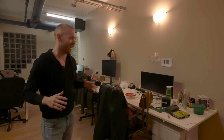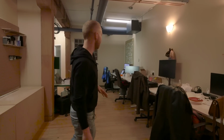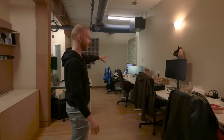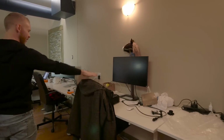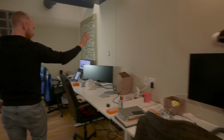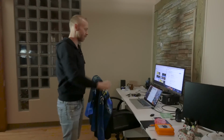The first space that you enter when you come into the office, this is not the pretty part of the office. This is where we get all the work done. We've got 4 different editing bays here. So we've got videographer Melissa, videographer Jay, videographer Teddy, who's behind the camera. And this is my desk here.